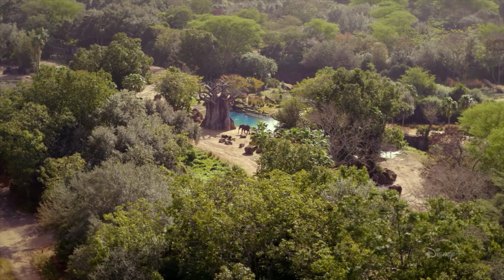But really the core of the show is the animals and their caretakers. So you really get to meet them kind of up close and personal.